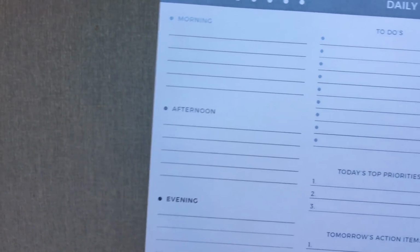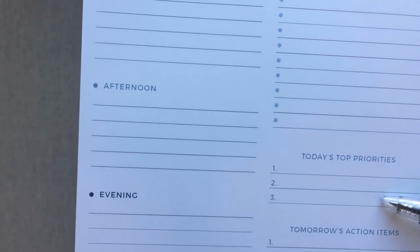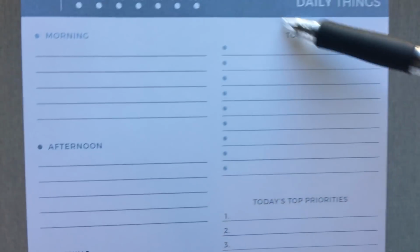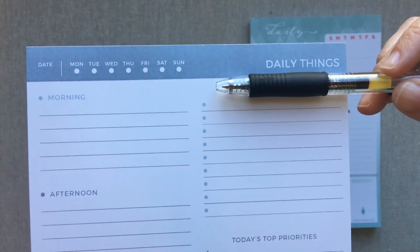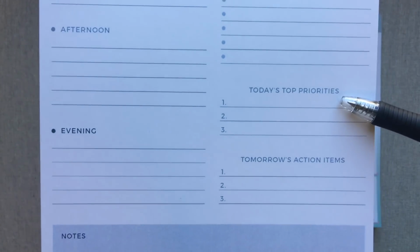Because if they must get done, then I just need to focus on those. So I love today's top priorities. I really wish that was moved to the top of this, above the to-dos. But I love that it's on there.